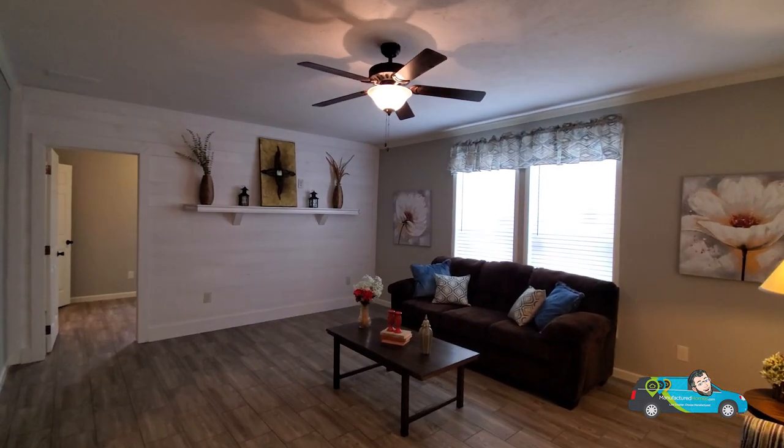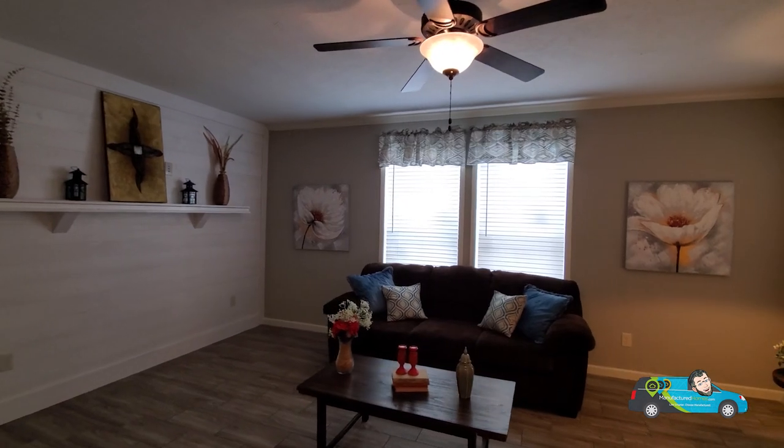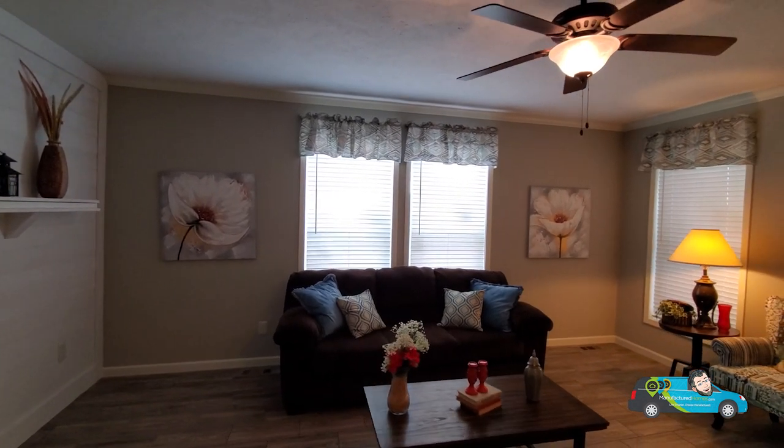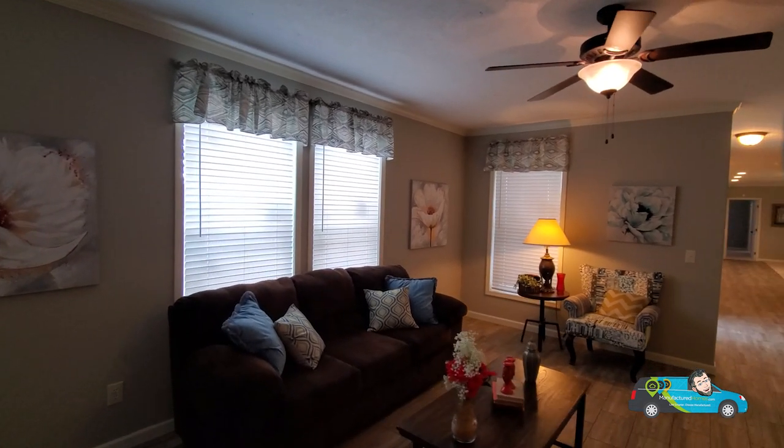Wow, look at the family room back here. I am absolutely in love. I can see the kids coming out of their room, playing out here, and leaving the parents alone on the other side of the world. I like that. I like that a lot.